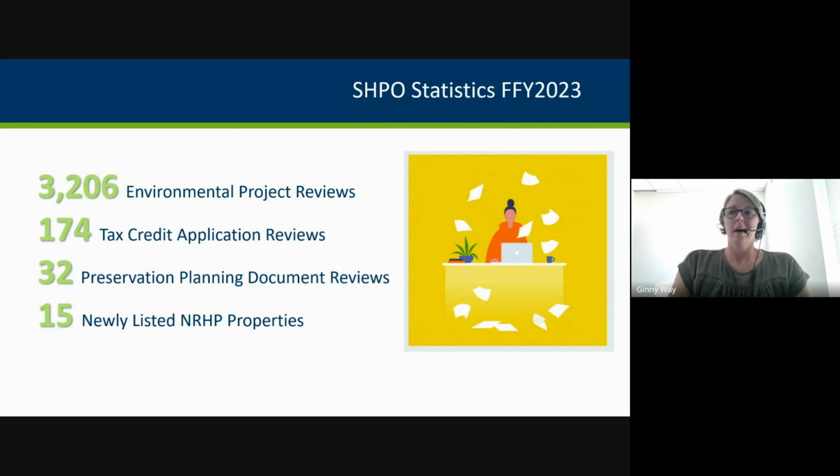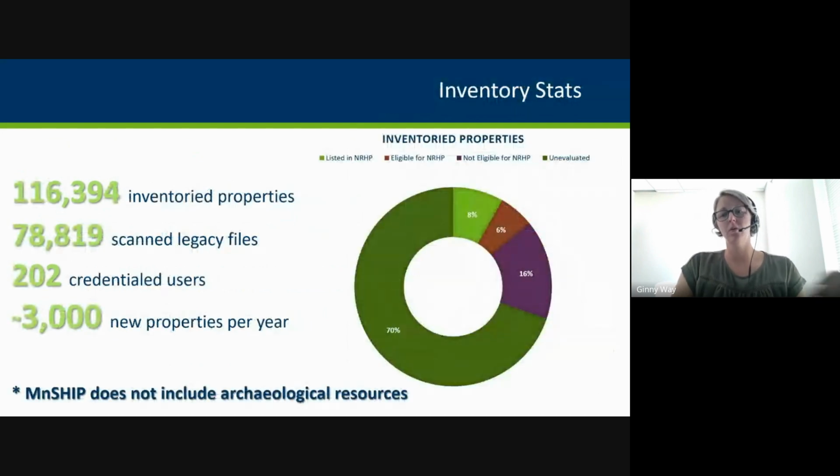I only tell you this so that you can understand the breadth of the work that we do. There are 15 of us, and we do a lot of paper, or what used to be paper. Now we can do it digitally. So within the inventory itself, through all of those programs, every time someone surveys a property for any reason, they will create an inventory form. Those inventory forms used to be stored in our office. This is now an application for you to access those. Just so that you understand the statistics, we have just over 116,000 properties inventoried in the state of Minnesota.